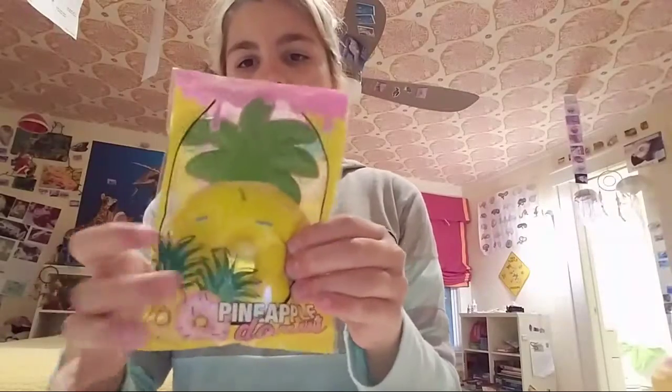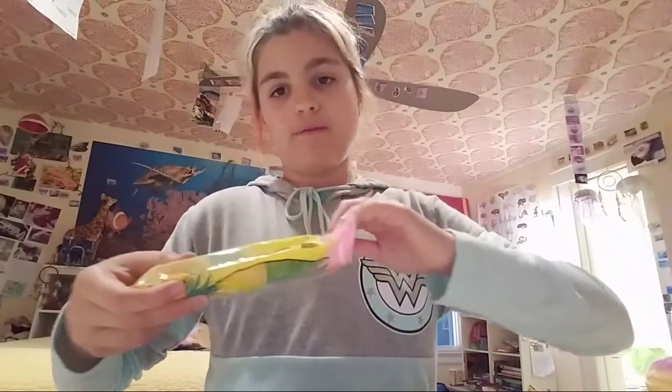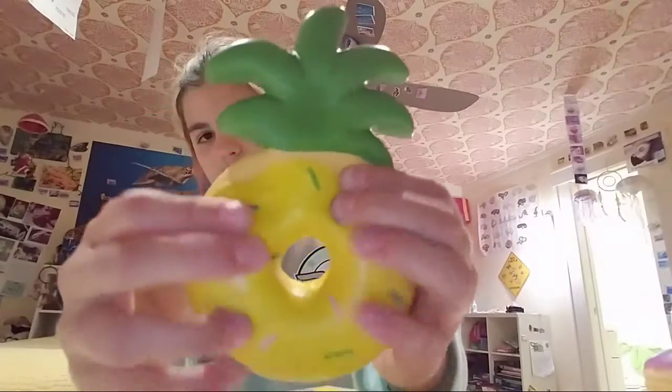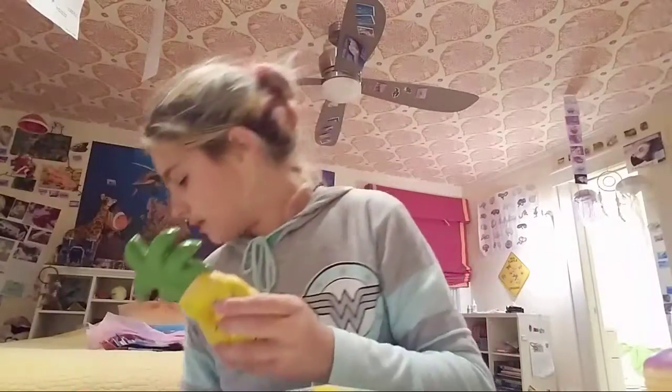Hey, Kawaii X Squish. I'm just going to put this in there because I feel like it could be a good stress relief squishy because I already have three of them, so I feel like if I get one a little bit messed up, that doesn't really matter. So I'm going to put this in. It smells really good. So this is probably turning into a bin of stress squishies.